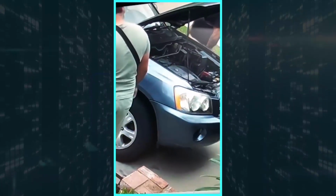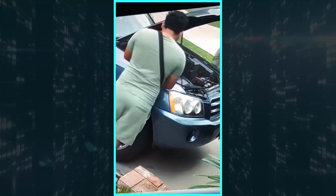After he pops the hood, one of the men asks questions about the rear storage. The owner follows him to the back of the vehicle.